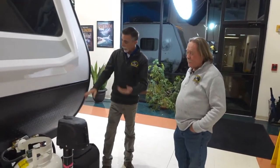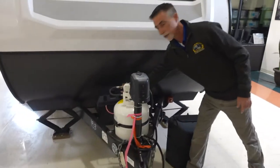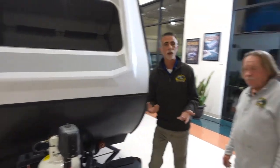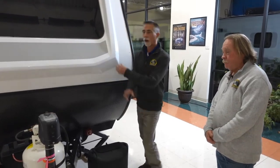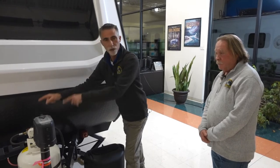This vehicle has a battery disconnect right here, which is nice, but the rest of us would just take this off and take one of these battery cables off. And that's how it sits, and then the next time I'm going to use it, typically the first thing I do is connect my battery, and then I open my propane, and then I start getting the rest of the camper ready. When it's been in storage, these are the first two things I do, and then I can get everything going.